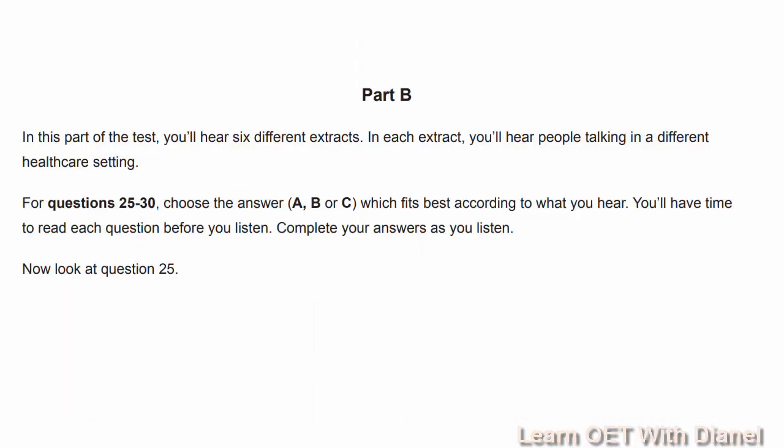That is the end of part A. Now look at part B. Part B. In this part of the test, you'll hear six different extracts. In each extract, you'll hear people talking in a different healthcare setting. For questions 25 to 30, choose the answer A, B, or C which fits best according to what you hear. You'll have time to read each question before you listen. Complete your answers as you listen.